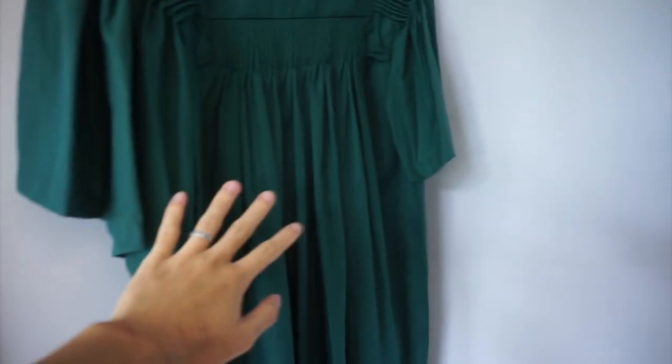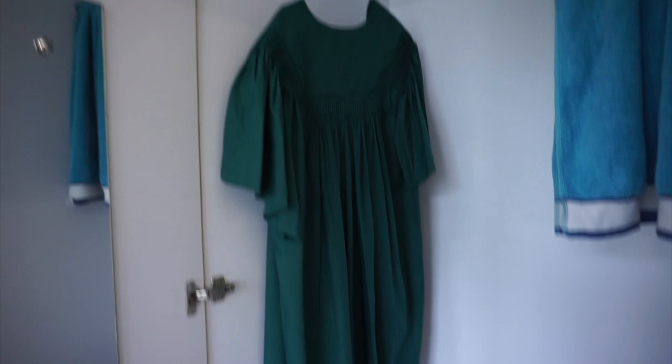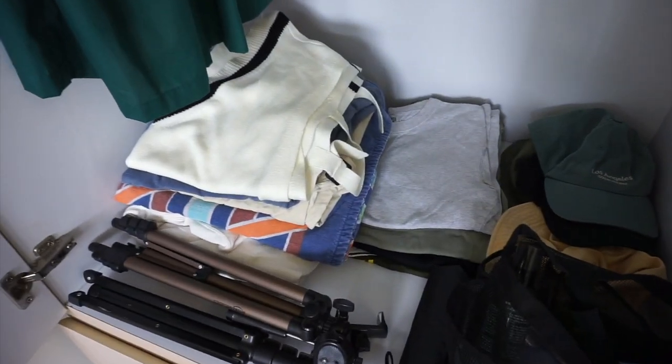So this is a robe. In my hall, we have these high table dinners, which is basically like a formal dinner with everybody in the hall just to get to know one another. And we have a guest speaker, so they give us a robe to kind of dress up. And these are a few clothes that I have. I guess the only thing that's left is my bed.